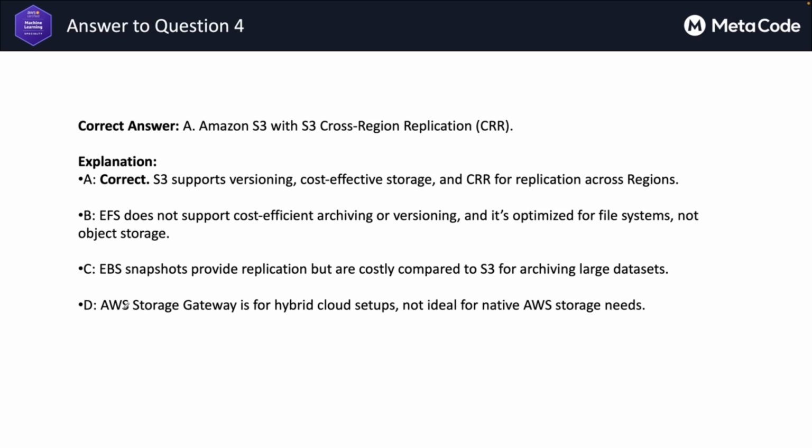And for option D, AWS Storage Gateway is used for hybrid cloud storage, a non-native AWS storage solution, and is not optimized for archiving or versioning. So it's not ideal for native AWS storage needs. So for keywords like versioning, archiving, or replication, S3 with CRR is the best choice here.